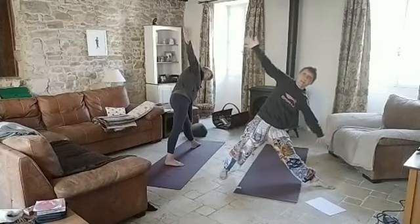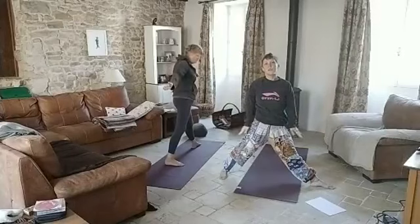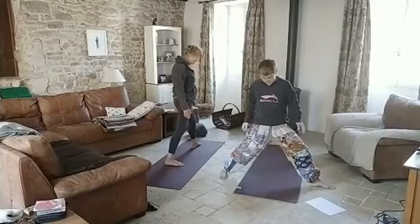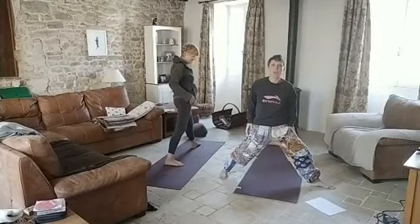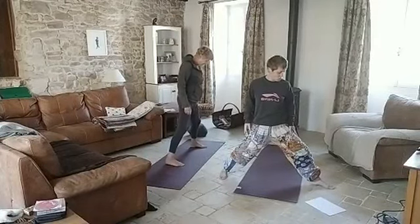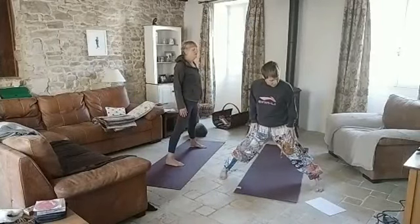And inhale, come up again. Exhale, lower your arms. Again, you're really strengthening. Also, as well as stretching your core, you're really strengthening your leg muscles, which are part of your thigh muscles, are part of your core muscles.